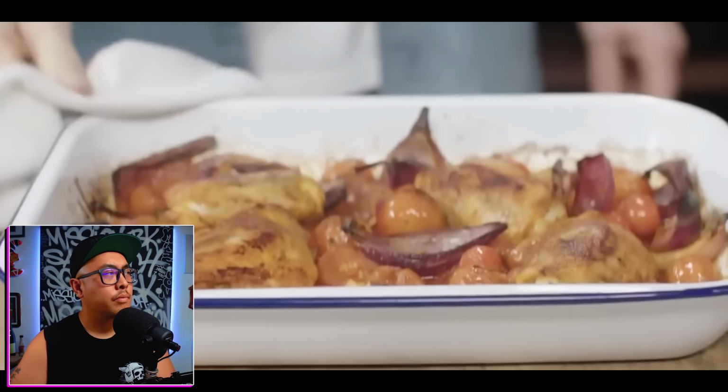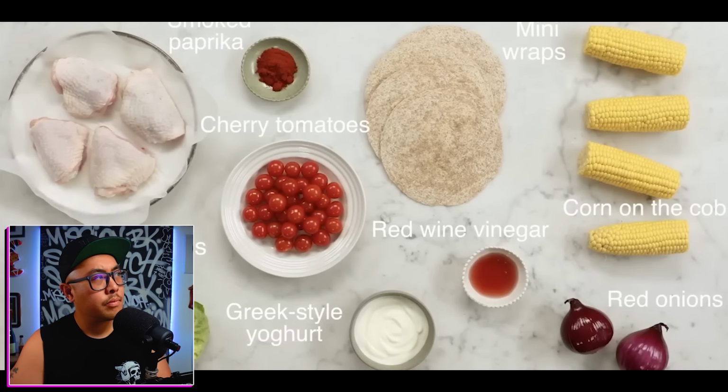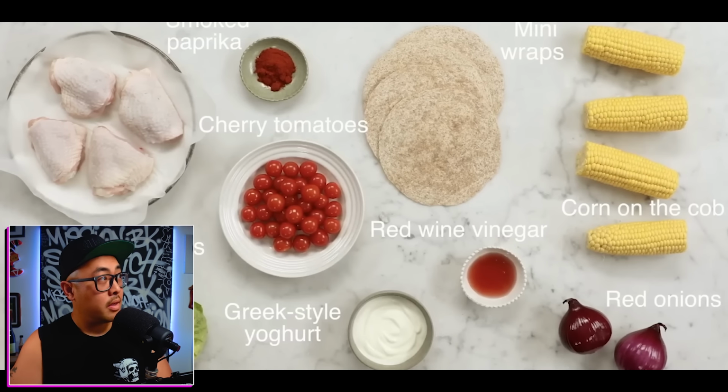So I'm going to show you a really nice, easy dish that's delicious. It's a tray-baked chicken dish that we're going to have with tortillas. Okay, so got the ingredients listed out, and I'm not seeing much Tex-Mex here.